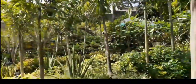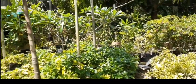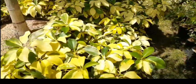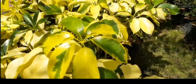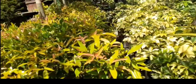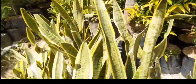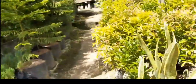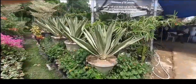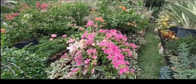Beautiful. We are here in Kabankalan, Mandawi. I don't think it's Mandawi. Kabankalan, Mandawi City or Cebu City. But we have lots of expensive trees, expensive plants. We have this variegated chevalera. This one here is Nandina. We have snake plants. Snake plants are also expensive, like 3,000 pesos. The agave, bougainvillea is also 3,000 pesos.